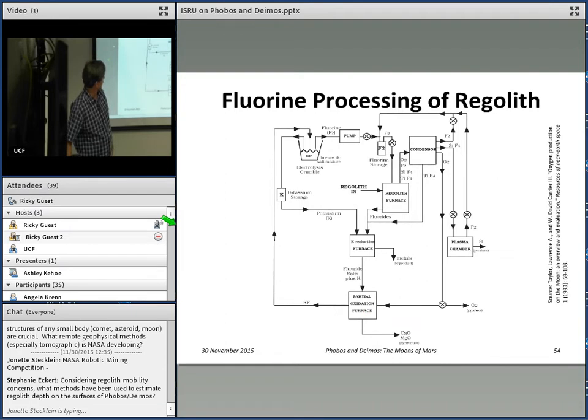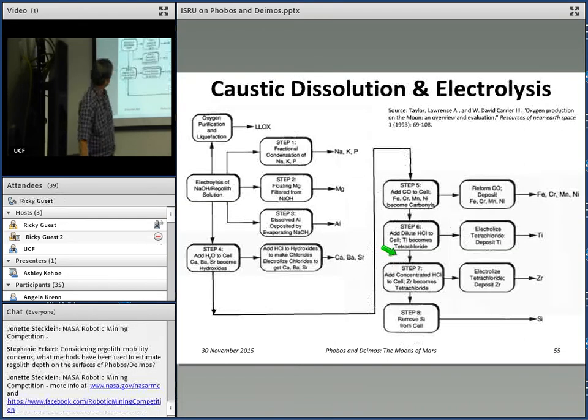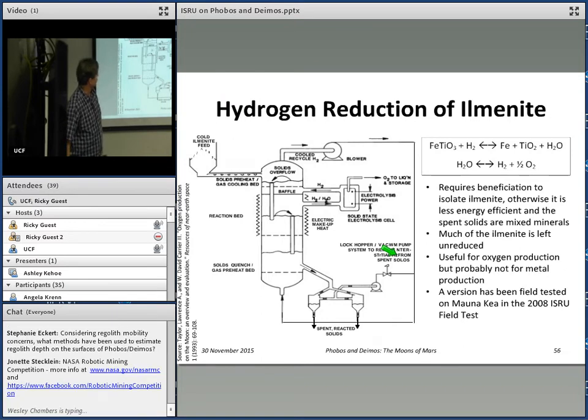Another example is the fluorine processing, where we use fluorine salt to dissolve the regolith and to break it down elementally. Some of these things, calcium and magnesium, still come out mixed together, and the metals come out mixed together, so you need vacuum distillation to further sort them out. Caustic dissolution using sodium hydroxide, for example, is another process that has been proposed. More simply, if we're just after the oxygen, then we can do hydrogen reduction, and that's when you simply flow hot hydrogen through the regolith, and it scours oxygen and makes water, and then you electrolyze the water to recover the hydrogen, and that gives you oxygen.